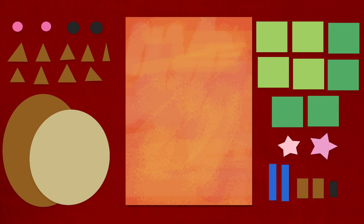Shapes. Circles. Triangles. Ovals, squares, stars, rectangles. Hey, I have an idea. Look!